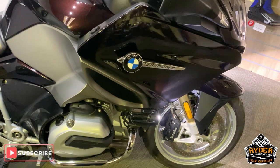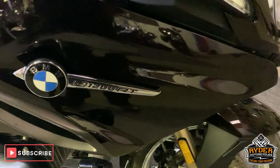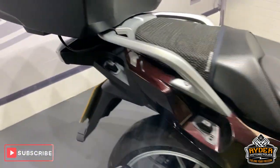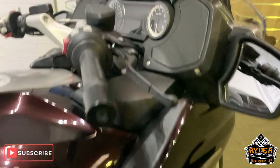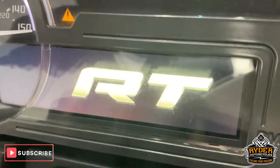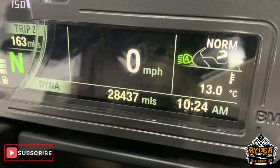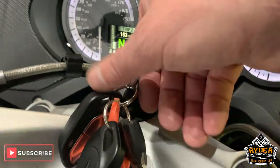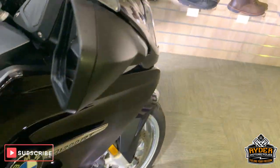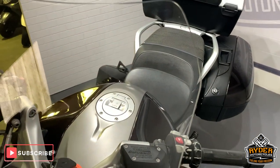Our showroom today is this rather nice BMW R1200RT. This is a 15 plate. I will just show you again once it comes up. 28,437 miles. So this has been to valet. I'm just going to do a brief video, just show you around the bike, anything we've found, etc.